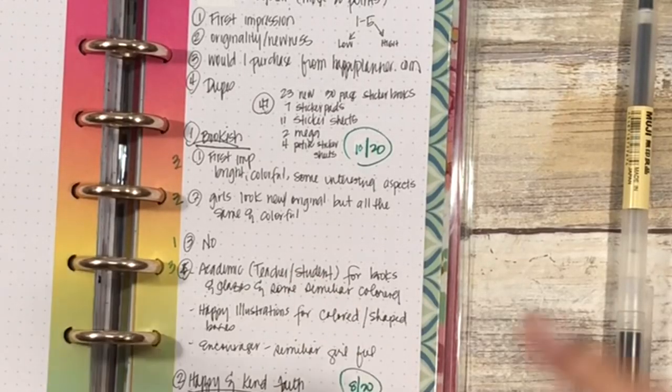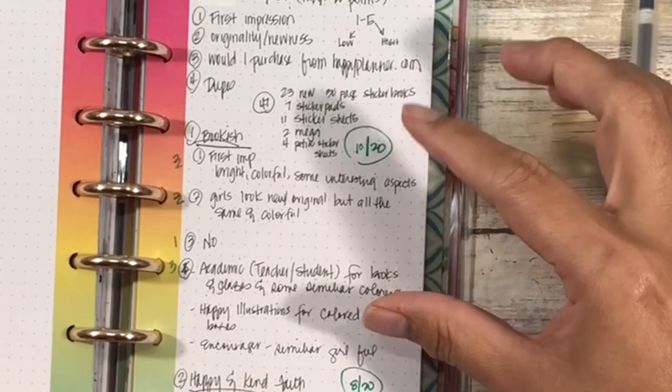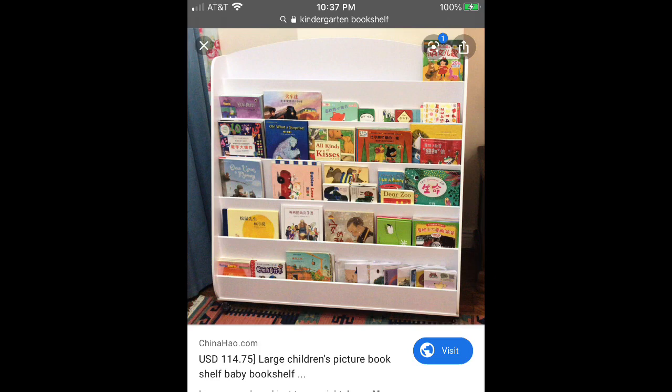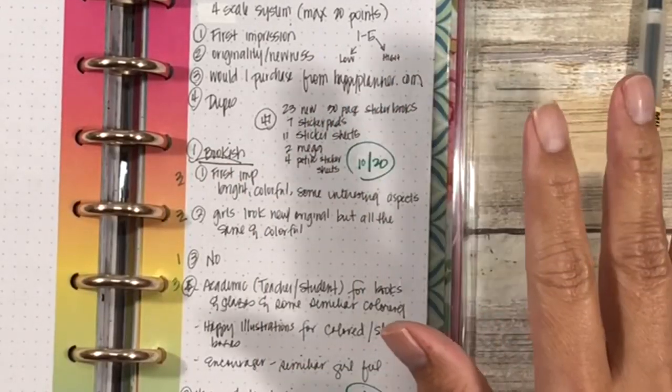Now, just based on the planner, I kind of figured that's what it would look like. But when I think of books and book-related things, I'm thinking Professor Higgins' library in My Fair Lady, where it's old books and they're taupes and they're browns and there's elegance to it. I'm not thinking the Dr. Seuss colorful version, this will look perfect in an elementary kindergarten setting sort of theme. So for me, it would be interesting if they come out with a bookish one in muted tones.